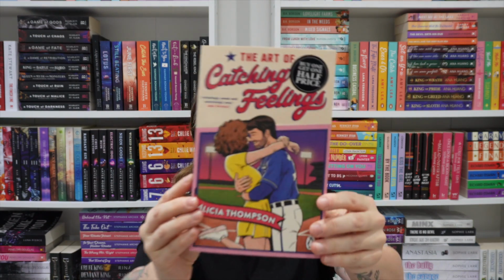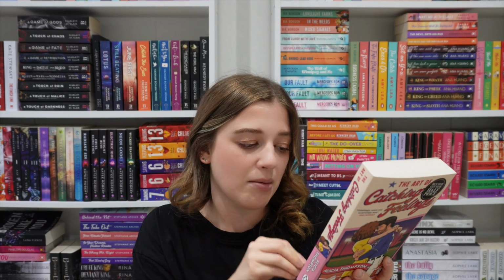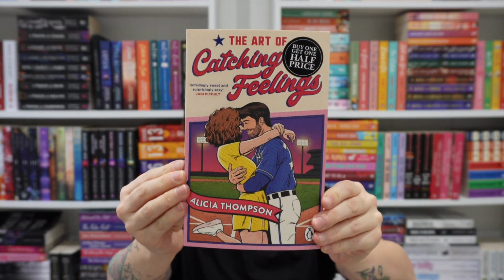So the first one is The Art of Catching Feelings by Alicia Thompson. This book, I think it is relatively new. The cover alone really just kind of drew me in, and this is the same author who wrote The Love in the Time of Serial Killers and With Love from Cold World. Have I read either of those? No. But this cover, I just couldn't not. It's so beautiful, and it does match her other ones. I'm just absolutely obsessed with it. I cannot wait to read all of her books, but this one for some reason just really drew me in.